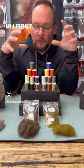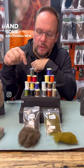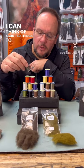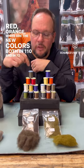Materials. First and foremost, we've got a great restock of thread and some additional new colors. This olive dun is beautiful. I can think of about 50 things to do with that. Red, orange, white are the new colors, both in 110 and in 72 denier.